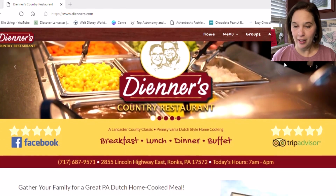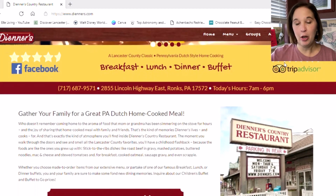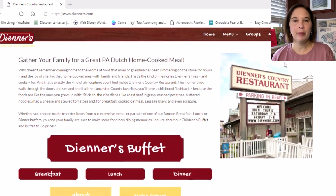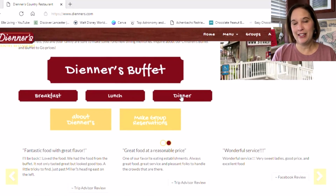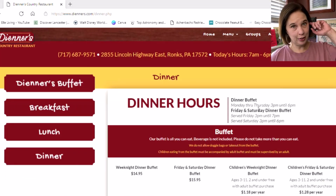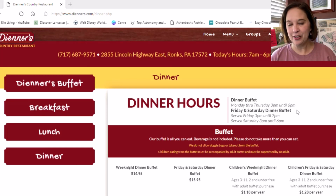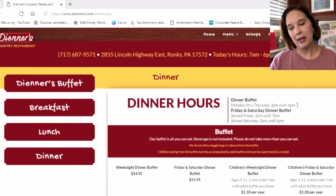So ironically, after I published my buffet value meals, pretty much everybody raised their prices since last fall. But a few of them just raised it in the last few weeks, and Diener's is one of them. So my information is no longer correct. Exactly. So here's a newsflash. Diener's has upped their buffet prices, only by about $1.